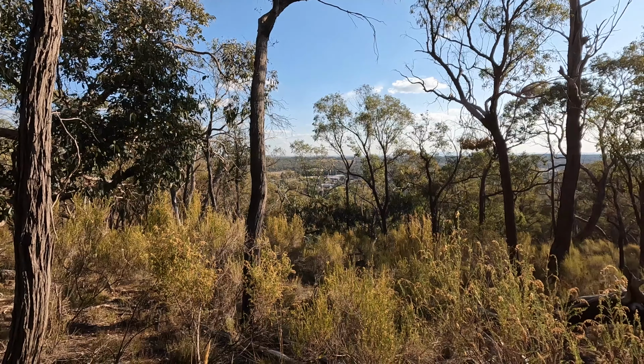So this is the Powder Magazine, built in 1864. I guess that's where they stored all the gunpowder back in the height of the gold mining days here in Heathcote. Let's go in, have a look.